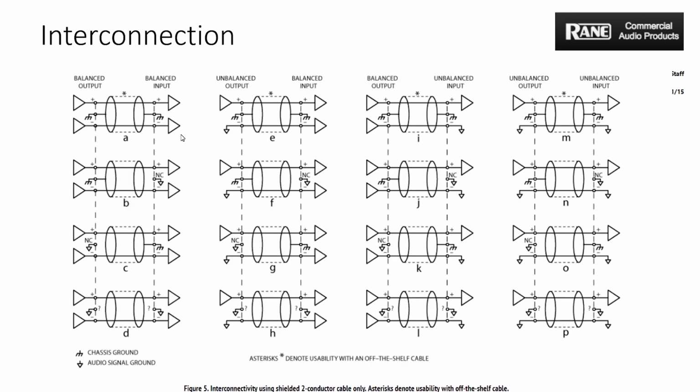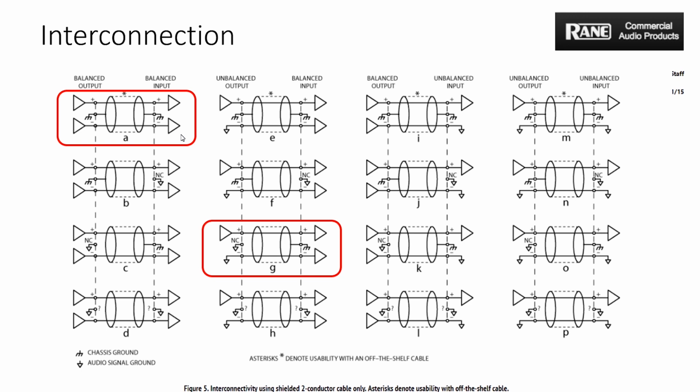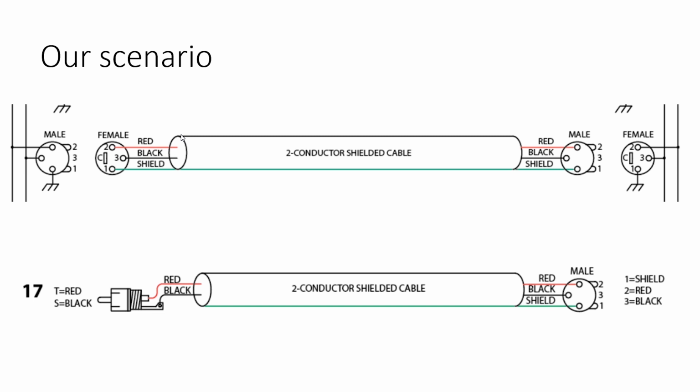Interconnection. In the real world, we have to interconnect devices. Here you can see all possible scenarios of how we can interconnect equipment. We are interested only in two scenarios: balanced source to balanced input, and unbalanced source to balanced input. Let's take a closer look at our scenarios.